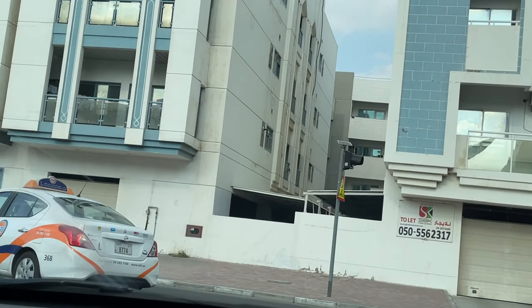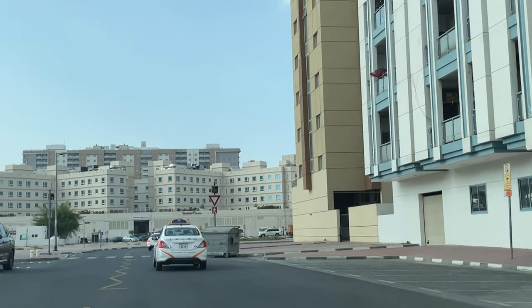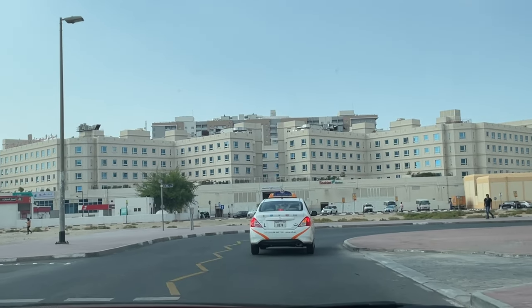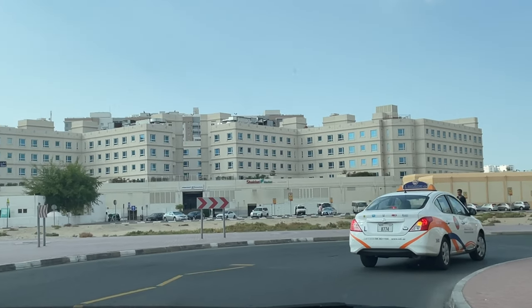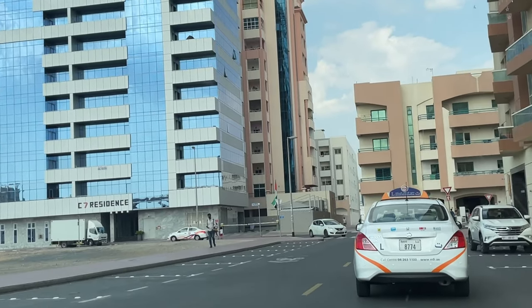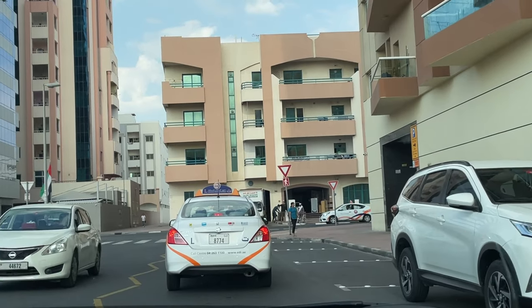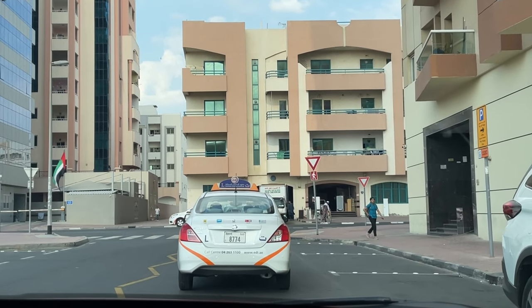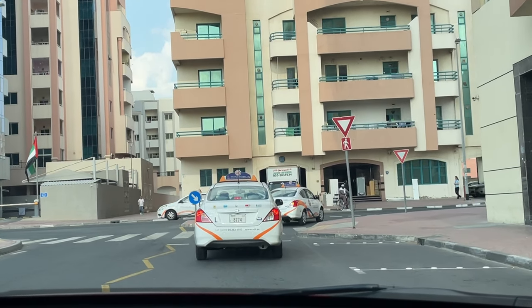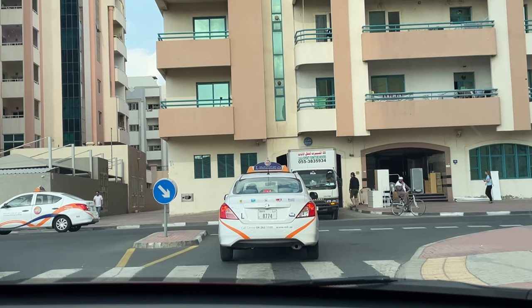Taking left. This is the back side of the Bustan Center. This whole area is a residential area, so it will be 30. Speed limit is 30. Pedestrian is there.